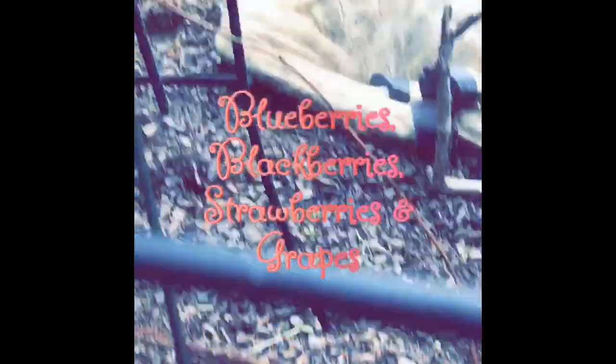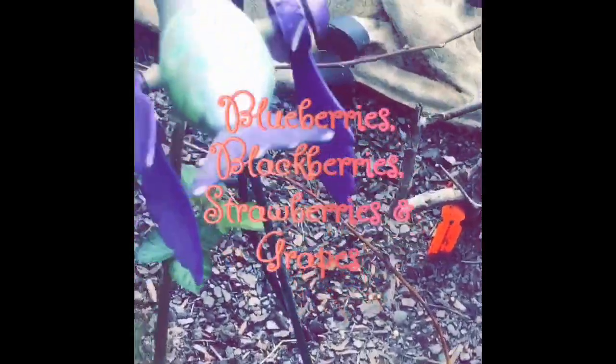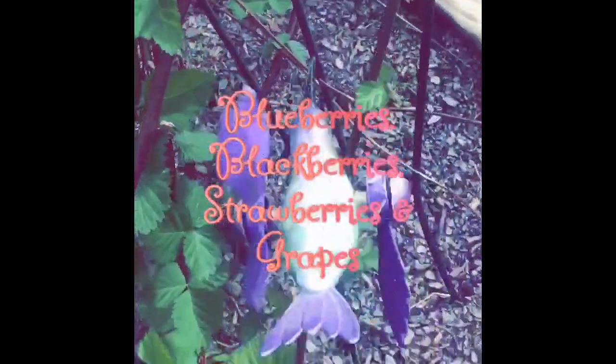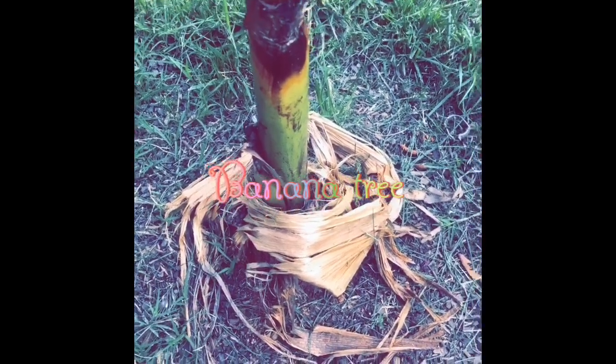My blackberries. Strawberries again. More grapes coming. Ooh. Get it, girl. Well, it looks like my banana tree is doing just awesome. I cut it down and wrapped the leaves around the base, and it's coming back.